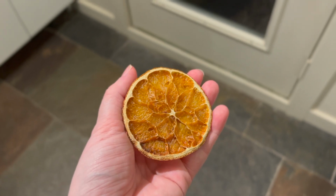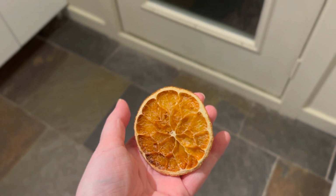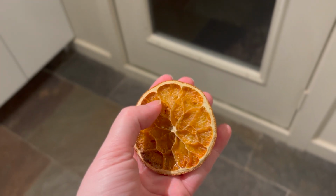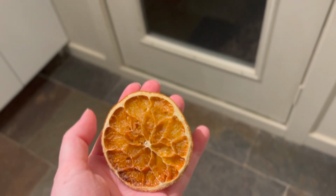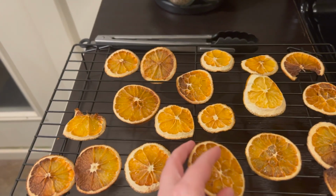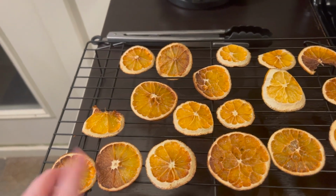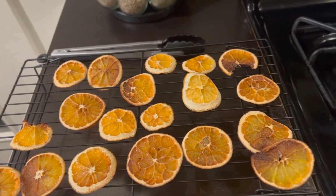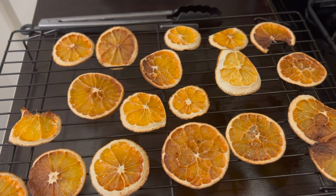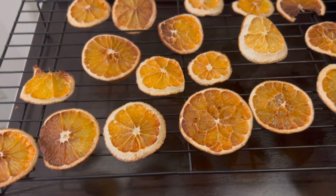Okay, so this is what your oranges should look like when they come out. I kind of equate it to stained glass almost, so they'll kind of shrink a little bit. They still may be a little sticky, but they're no longer soft. And then I just go ahead and lay them out to dry. And I told you some of them are a little wonky, but we'll use those for gifts, not to worry. I still have quite a few that are drying out in the oven. I won't be putting ribbons on them tonight because they need to sit out for a little while.